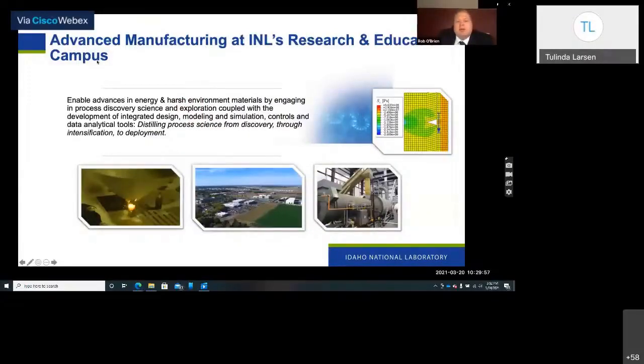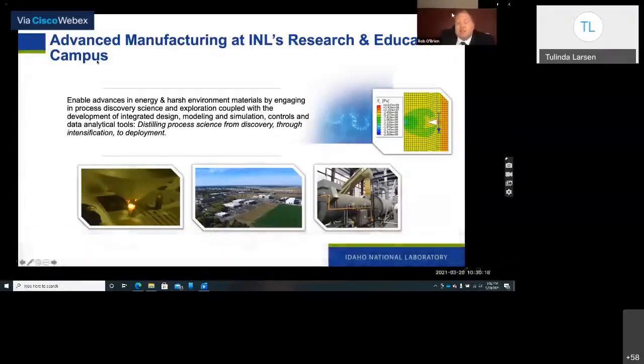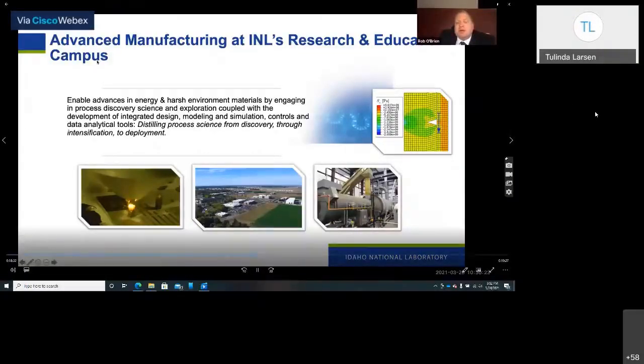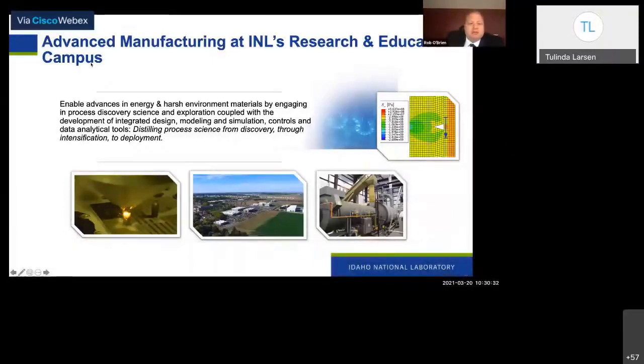I'd like to talk a little bit more about our research and education campus and highlight some deeper connections and opportunities with capabilities. So our research and education campus has a fundamental role in advanced manufacturing. This is to enable advances in energy and harsh environment materials development by engaging in our process discovery phase: exploration of materials that's coupled with modeling and simulation methods development, as well as utilization. And I like to call this distilling process science from discovery through intensification to deployment. So this is both the front and back end of the discovery phase.